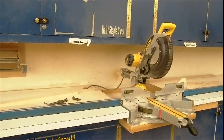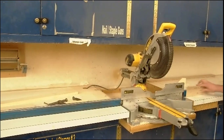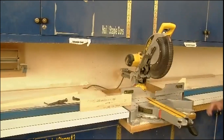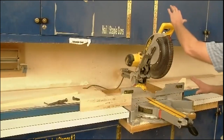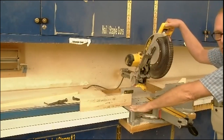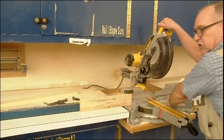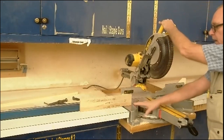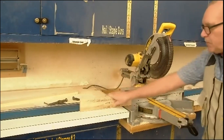Exactly, you gotta use a stop block, okay? So if I'm using a stop block, it doesn't matter whether you use it on this side of the blade or on this side of the blade, it makes no difference, all right? The only thing you have to remember is you're either going to do this or you're going to do this. You always have to hold the board down. You're never going to cross your arms to make a cut. Okay? So let's say the stop block is going to be on this side.